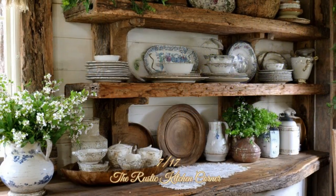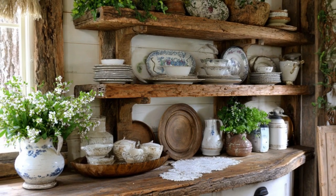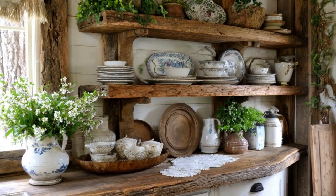The kitchen boasts reclaimed wood cabinetry and open shelving made from old barn planks. It's rustic through and through, but still chic.